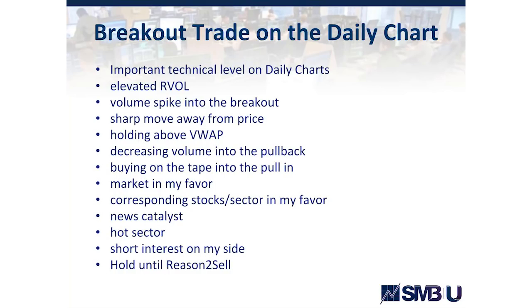That causes people to have to buy the stock, and I want to hold until there's a reason to sell. I don't want to be feeling the pressure to have to sell this and take profits too quickly. I want to be able to capture a decent part of this move. I want to see that there's now a reason to get out of it. We call that a reason to sell. So those are variables that go into a really good breakout trade.